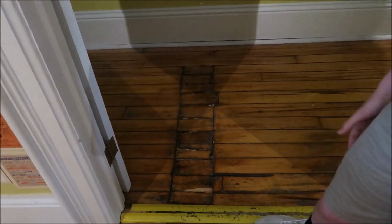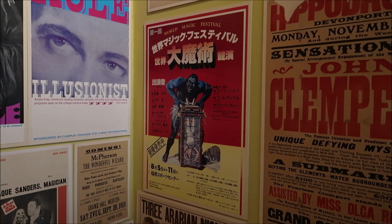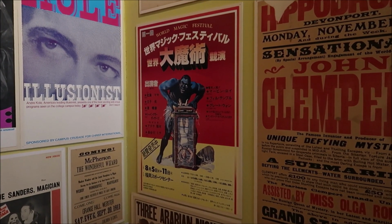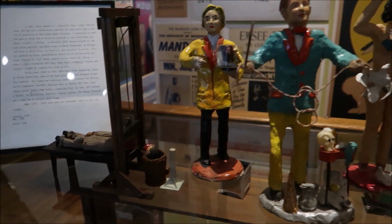Hey, what'd you find there, Jimmy? That's another disappearing trick. Step on it and you go to the next floor. If you do decide to come out here, definitely take your time and look at these portraits, or these posters, very closely. Some of them are interesting. I am absolutely in love with this museum. Here's some particularly interesting looking miniatures.